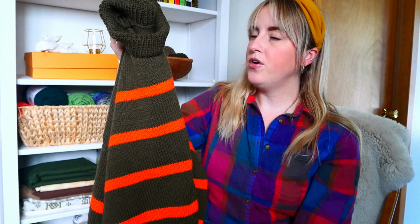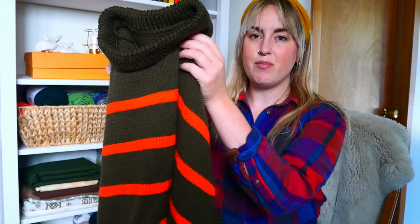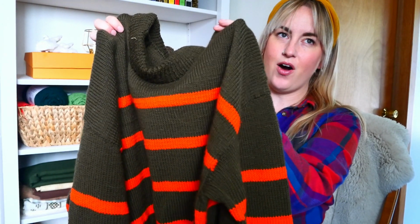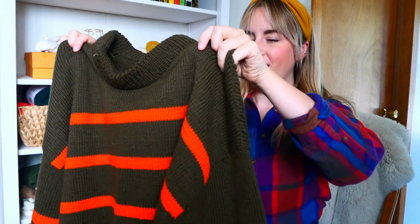Anyways, very pleased with how it turned out. I used Sandnes Garn's Double Sunday, which was a collaboration with Petite knit. The green is an olive color, I forgot the name, and same with the red, but I will link it below. So let's go try it on.